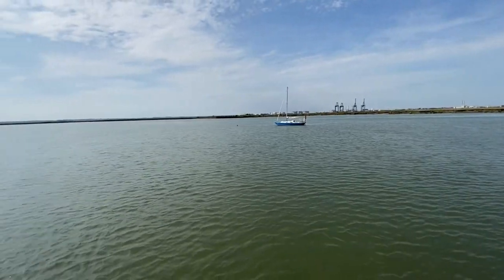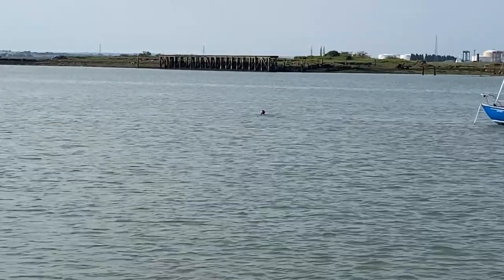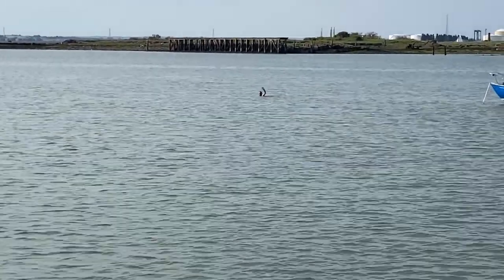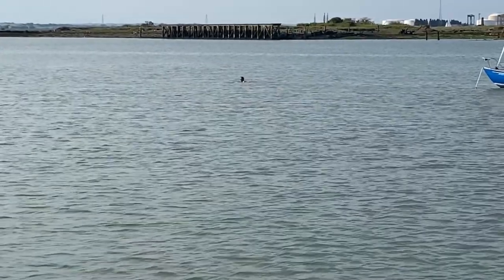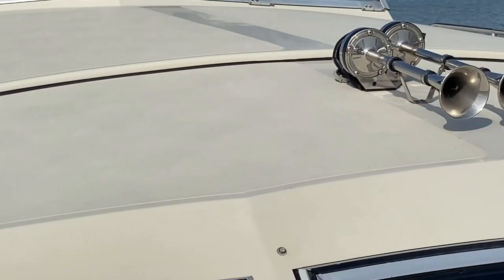And I think there's actually a swimmer over there. I can't see because of the sun. Yeah, it is indeed. There's a swimmer waving as well. There you go. So that's the outside of the Broom Crown. Hope you enjoyed that. Very shortly I'm going to launch the rib and give you some shots from water's edge.